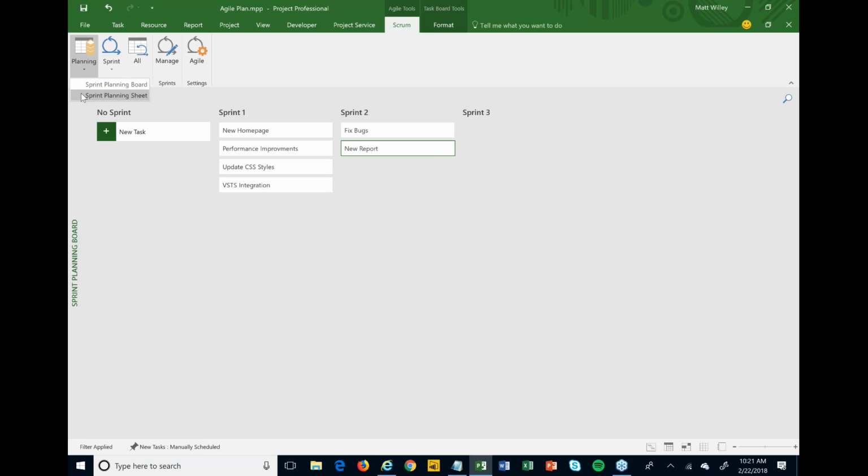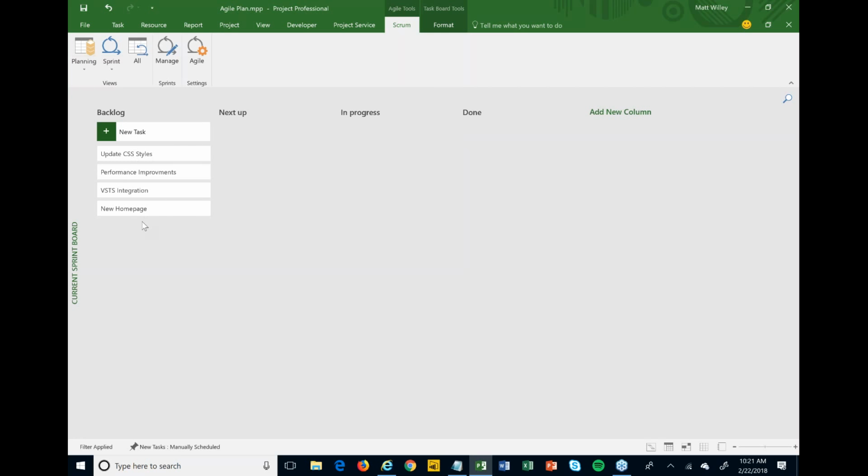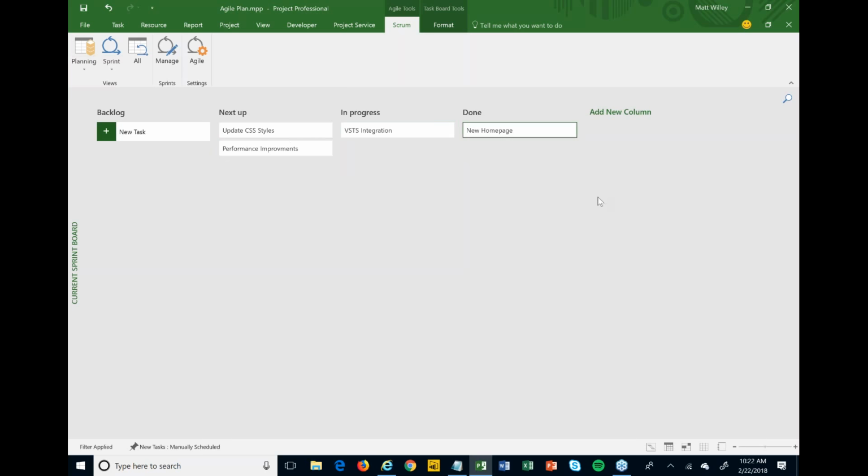Then I can go into my current sprint board and see those items that I planned into sprint 1, which is my current sprint, and I can update status. This is the next up area here. This guy's in progress. This one's been completed, and I just drag and drop to update status. So there are some Kanban boards built into this, and you can use either the Scrum methodology where you plan sprints first, or you can just go straight Kanban.